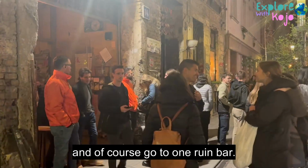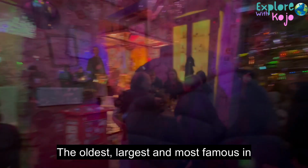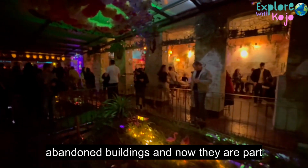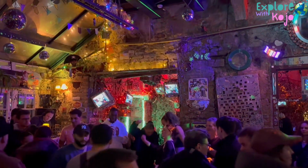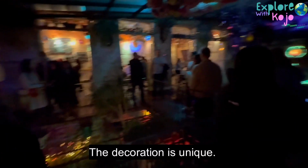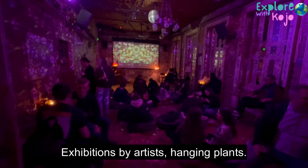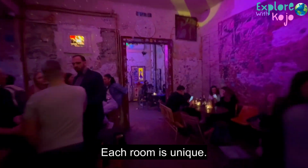And of course, go to one ruined bar. The oldest, largest and most famous in Budapest. They are bars that were once abandoned buildings and now they are part of the Budapest nightlife. The decoration is unique. Computers on the wall, graffiti everywhere, exhibitions by artists, hanging plants. It looks like you enter another world. Each room is unique.